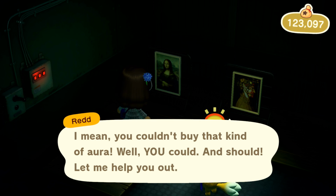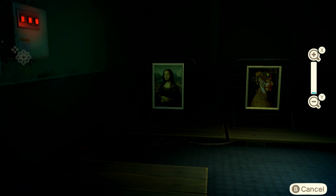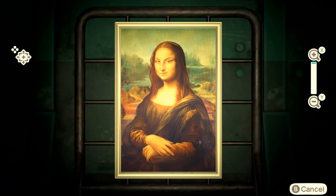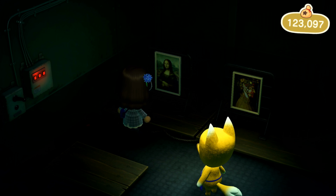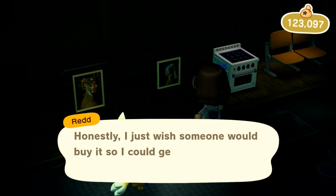The famous painting. He only wants 4,000 bells. I thought he would want a lot more than that. I think her eyebrows, yeah, this doesn't look like the Mona Lisa to me, you guys. No, she's got a little bit too much of a smirk. And the Mona Lisa has that surreal, very peaceful look to her. So I'm pretty sure this is not the proper Mona Lisa. All right, let's go ahead. Thanks, Red. I'm good. I really think that he and Kitty, like Kitty steals the art and then Red comes together. The wistful painting.